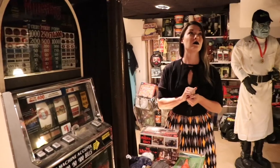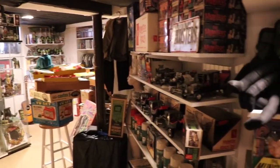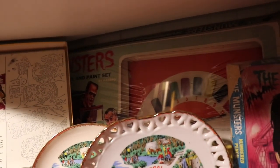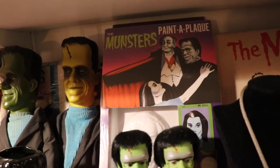We asked our host if he could point out 10 things in his collection that he thinks are extremely rare and that he can't believe he has. He pretty much said out of all the toys he has, it's pretty easy to collect toys and figurines, but one of the very hardest things to get your hands on, especially unopened, are things like this, paint by number sets. He has quite a few of them. There's some back there that are untouched, unopened. Paint a plaque, different things that kids would either open, use, and throw away.